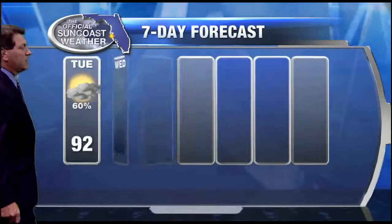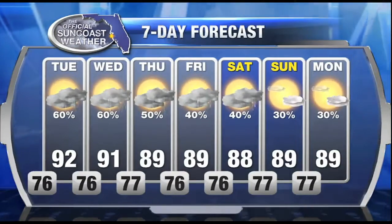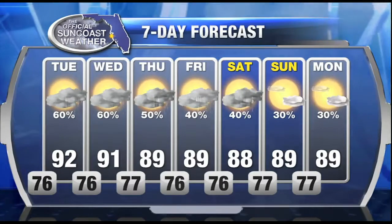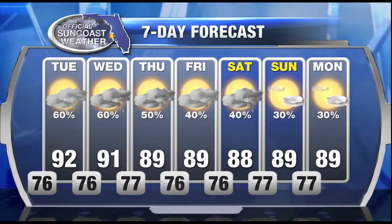And the forecast looks like this for the next 7 days. We're calling for a 60% chance for late day storms. Otherwise, pretty nice on Tuesday and Wednesday with temperatures staying in the low 90s and a little less chance for rain as we push into Friday and the weekend ahead. Scott? All right, Bob, thank you.